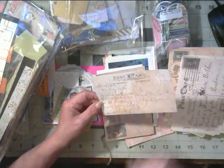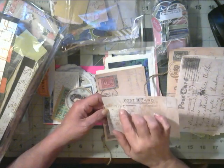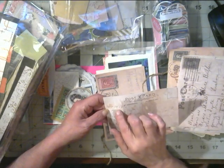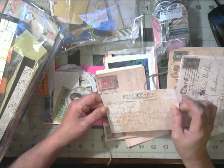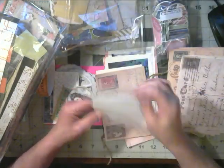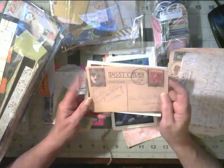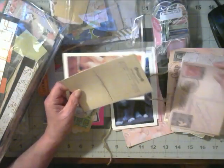I could read this one if I looked at it long enough. That's nice. What does that say? I can't read it. November 14th, 1912, maybe. Well, that's an old one. I'm sure it's a reproduction of an old one. Another postcard with some writing. Oh, I hope I'm doing it all justice for you, Lisa.